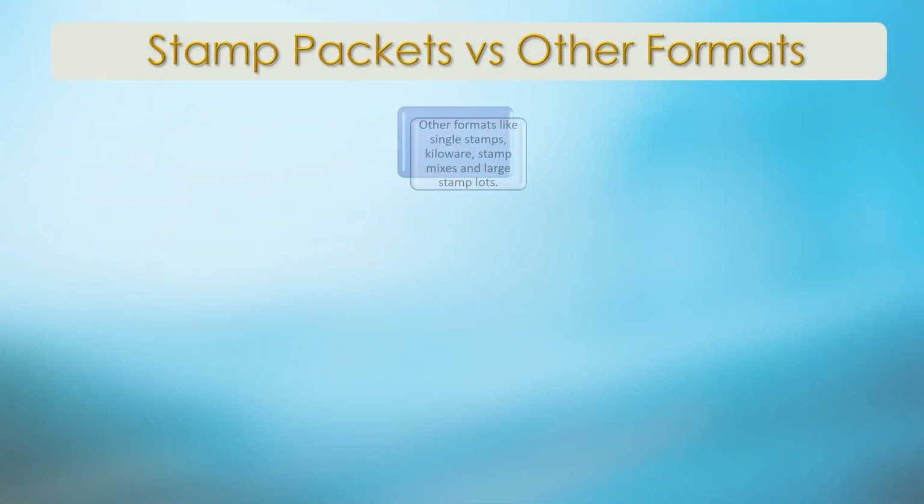Let's compare the content of stamp packets with other ways of buying stamps, like single stamps, kiloware, stamp mixes, and large stamp lots. Knowing what you might get is important to building your stamp collection. Let's clarify duplicates and CTOs.